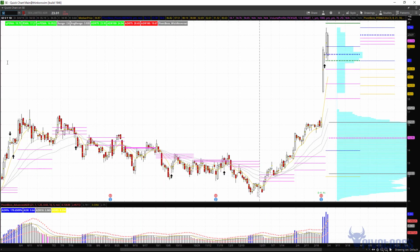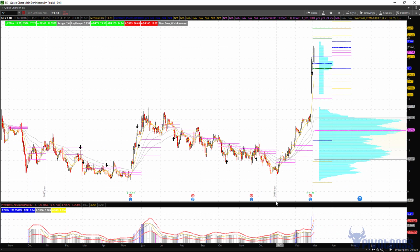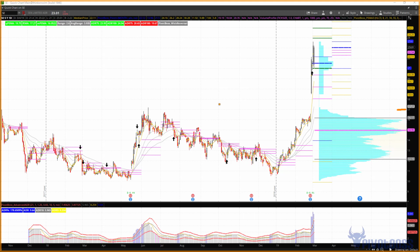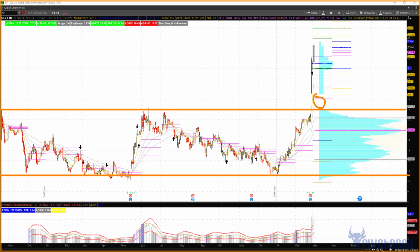SE right here. This one, wow, that one's a huge move right there. Rallied from about $11 all the way to 23, so it's doubled this year alone. A huge move with a major gap through 17. 17's now kind of a clear market structure level. That's kind of your market structure right there for the most part. Big gap up and now kind of up here.